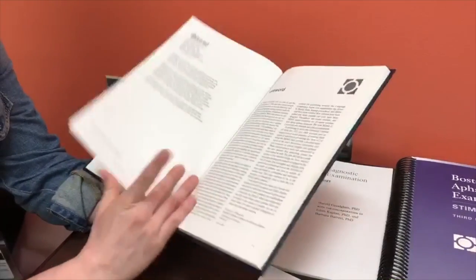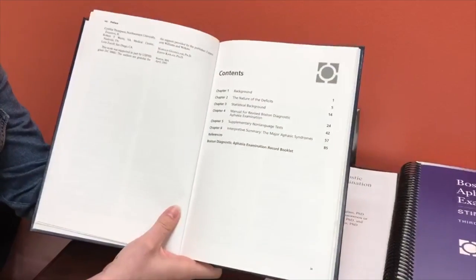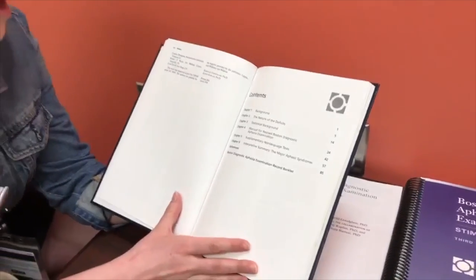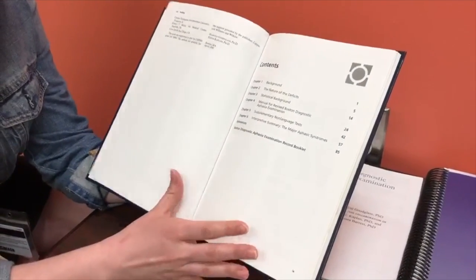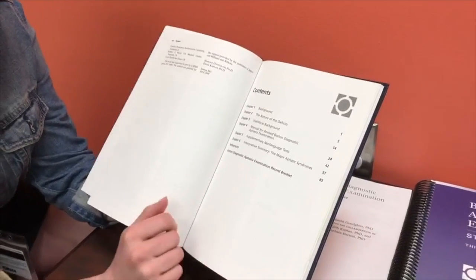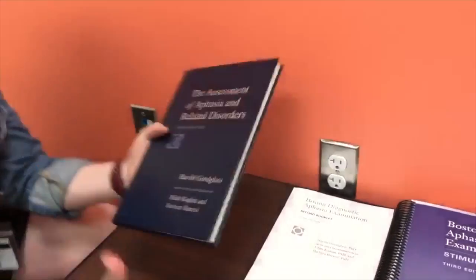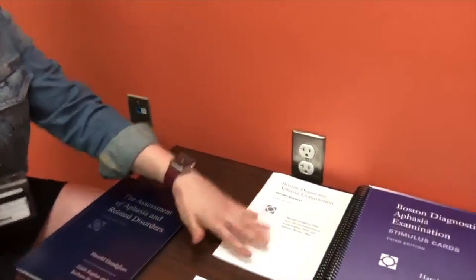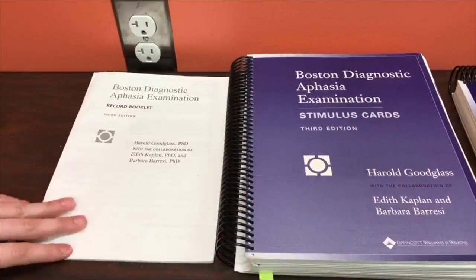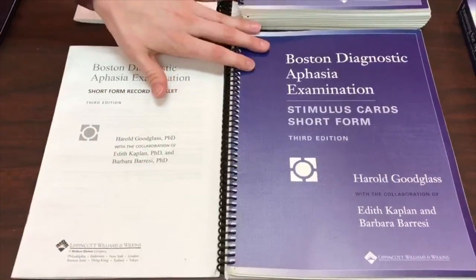It gives you some information about the background of the test, the nature of the deficits, some statistical background, information about the manual for the revised Boston Diagnostic Aphasia Examination, information about the long language test, and then an interpretive summary. This is the long form examination, and this is the stimulus book that goes along with it. This is the short form record booklet, and this is the manual that goes with that one.